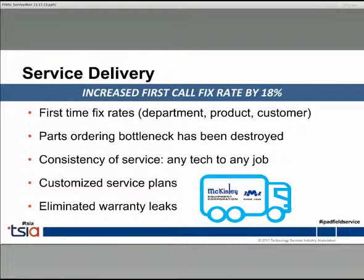And in addition, all the time that was wasted before by our parts department looking all those numbers up, that's never billable time to our customers. So now that our technicians are doing it out in the field, that is now all billable time to those customers. So it's a win-win for McKinley on both sides of that.